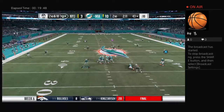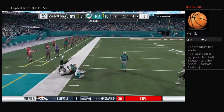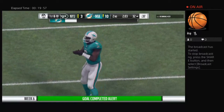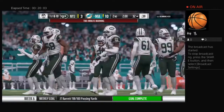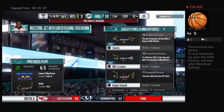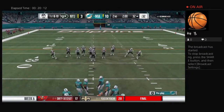Throw here on 2nd and 10. And this time he's got the hook up. It's complete. And he takes this one down all the way near the 30. A really nice gain of 25 yards. 2 minutes to play here in the first half. We'll come back to Miami after this.